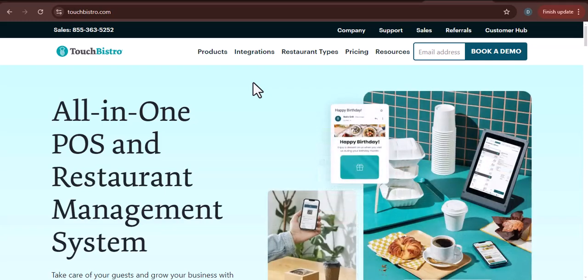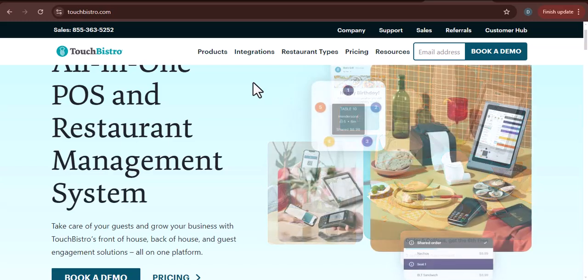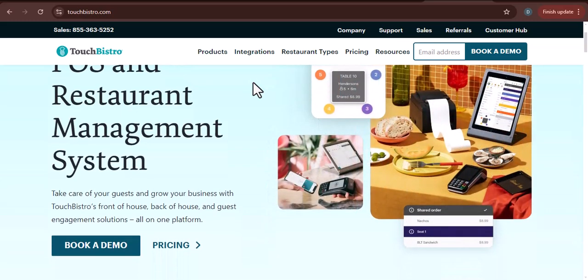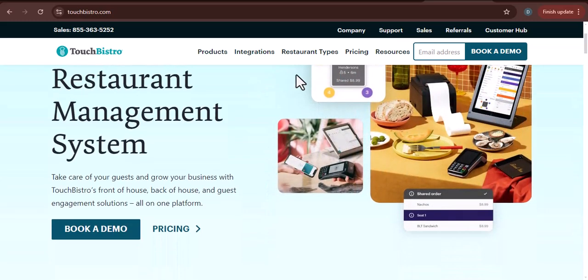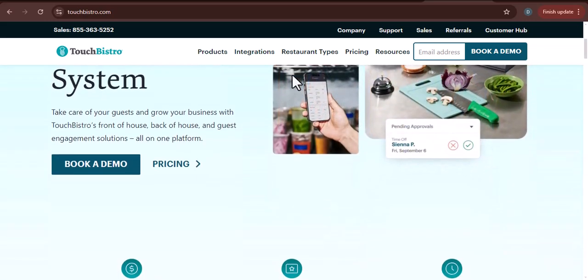Have you ever found yourself in a restaurant kitchen, trying to figure out why your POS system is acting up, and then you realize it's just time for a server update? Let's dive into the world of TouchBistro and learn how to tackle this common challenge.